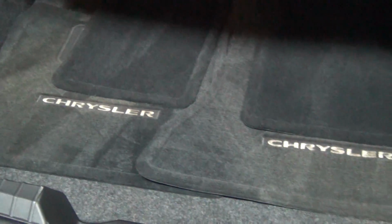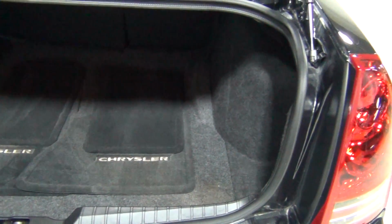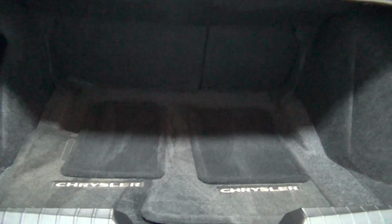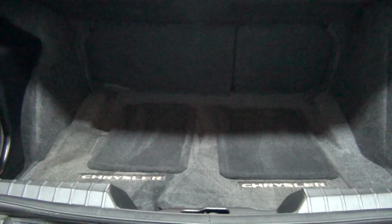But the trunk is very big, as you can see. Those are the floor mats right there. It's about 15.6 cubic feet, and very rare for the class. I don't know if you could see that. It's a split folding 60/40 rear seat, which expands the cargo capacity into the cabin by quite a bit. So you can carry bigger things and longer skis and things like that. But really nice.